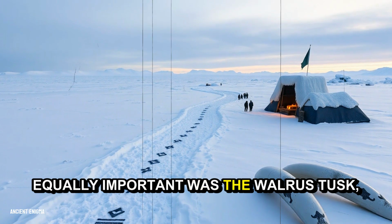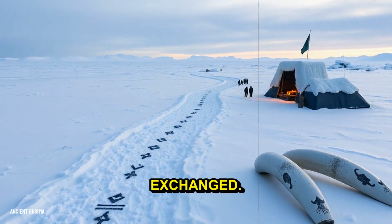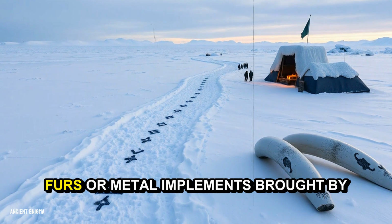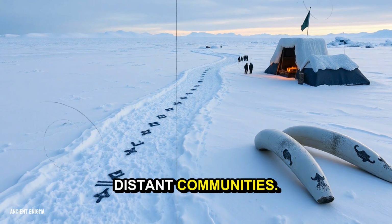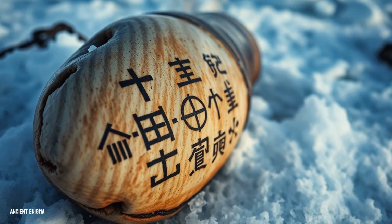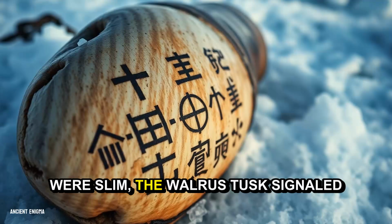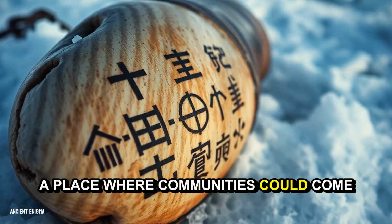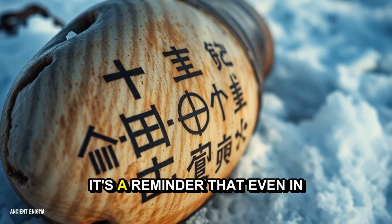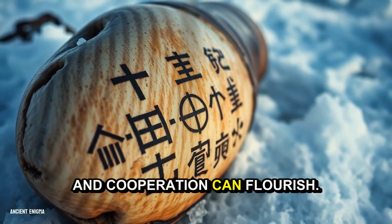Equally important was the walrus tusk, a symbol that marked coastal trading posts where ivory and furs were exchanged. Ivory, a prized material for tools and art, was often traded for furs or metal implements brought by distant communities. These markers weren't just about commerce, they were about survival. In an environment where resources were scarce and the margins for error were slim, the walrus tusk signaled a place where communities could come together, share knowledge, and support one another. It's a reminder that even in the most extreme conditions, human ingenuity and cooperation can flourish.